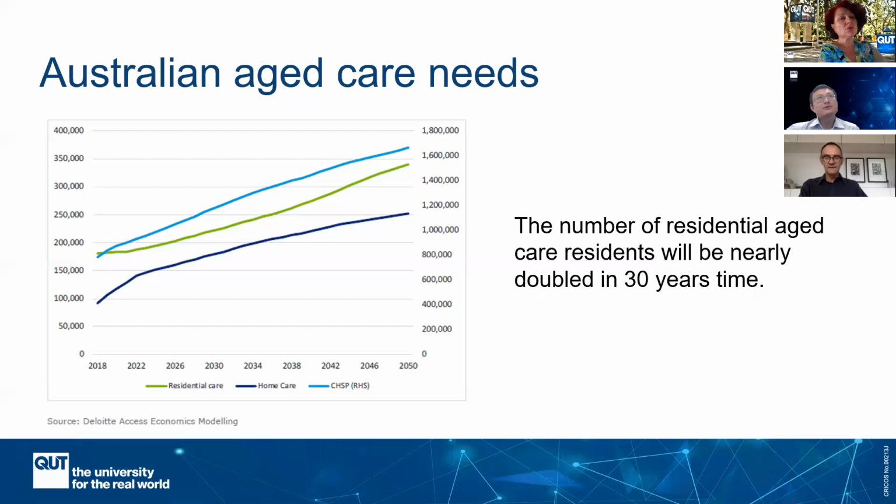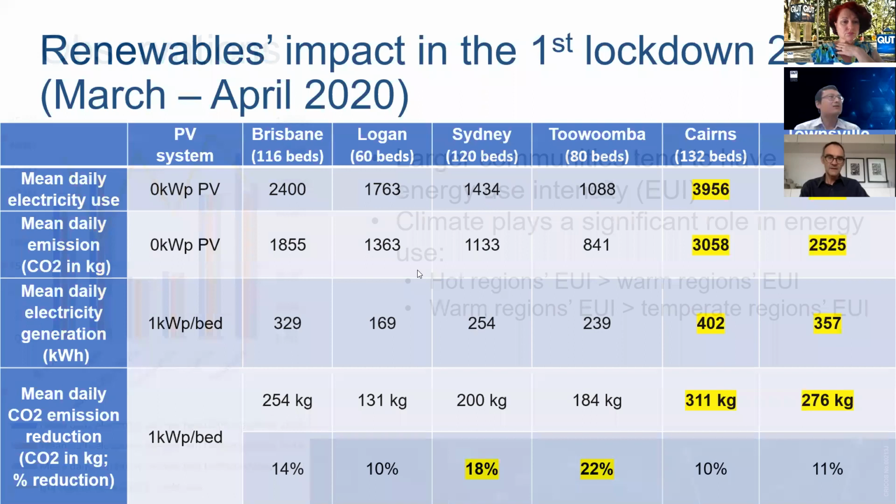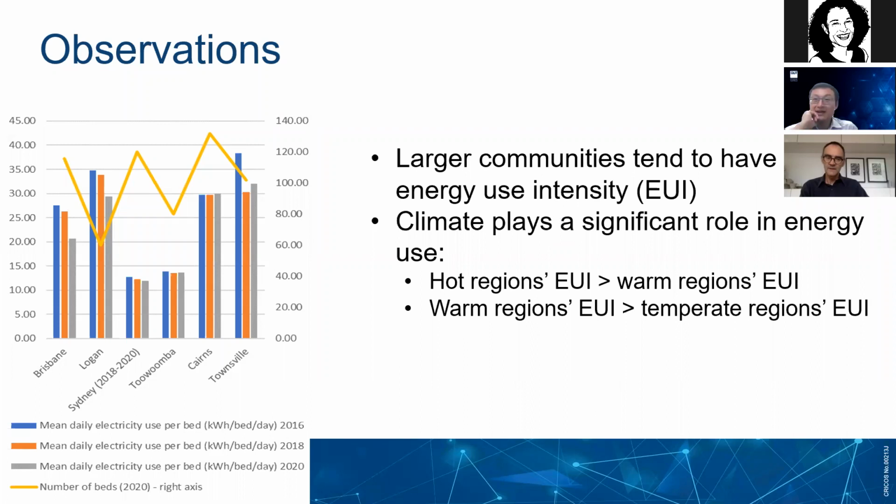To answer that question, I suppose we need to compare the aged care community's energy use intensity with home energy use intensity. For example, in Southeast Queensland, if my memory is right, we are using about 18 kilowatt hours per day. That's for a household level, Aaron? Yes. And at our aged care, I think it's not far away from that. Aged care is slightly more than that. It depends on the climate. The community service part is often the largest energy use.